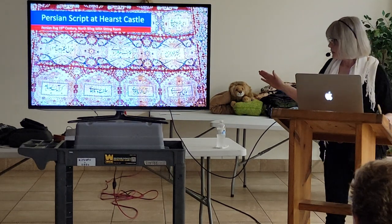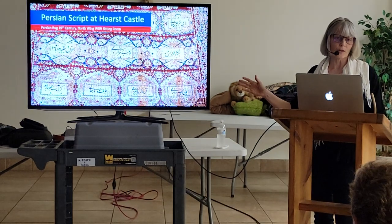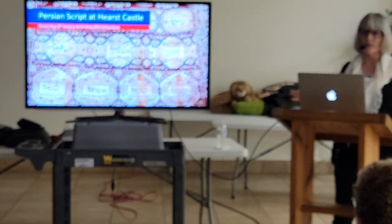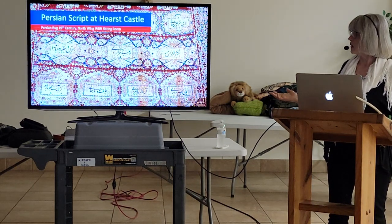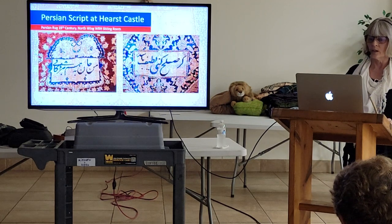However, this Persian rug that's hanging in Mr. Hearst's bedroom in the north wing is an exquisite example of the Farsi script. It's beautifully done, especially to be on a carpet, on something that had to be woven. And all the letters are just beautifully done. Here's a closer look.